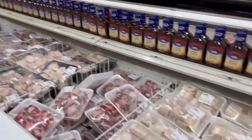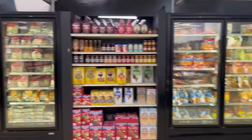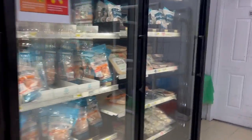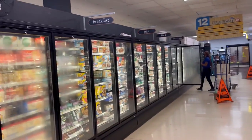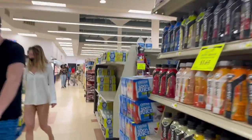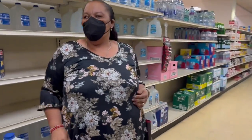All different varieties of barbecue sauce. You have all different varieties of shrimp, a lot of frozen fries and different items. You have different types of jam and peanut butter, mixed vegetables. You have all different varieties of juices and water and sodas.